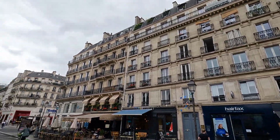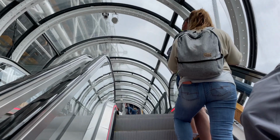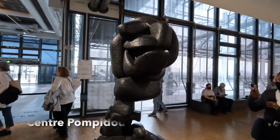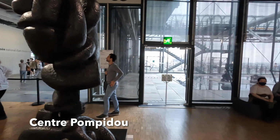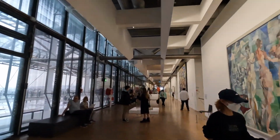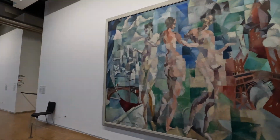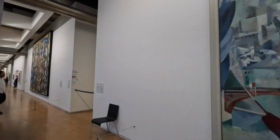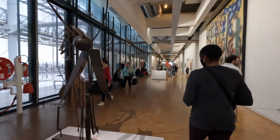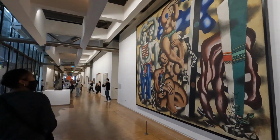So on a rainy day in Paris or any city, it's always nice to find a nice museum to spend some time in. We went to the Centre Pompidou, which is probably one of the most famous modern art museums in the world. It's a huge museum. You could spend a lot of time here, just enjoying a variety of different types of art, sculptures and paintings and different things. There are Picassos here and all types of different artists, so definitely something to check out.